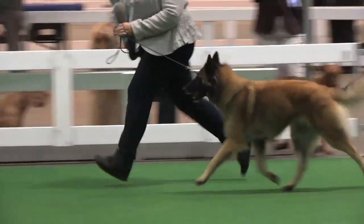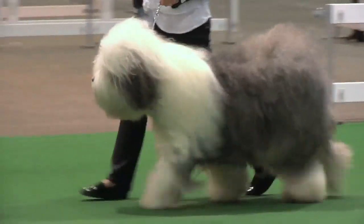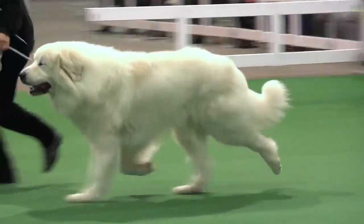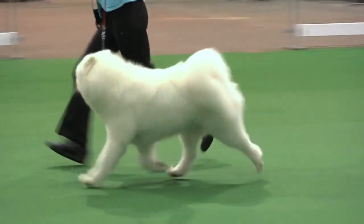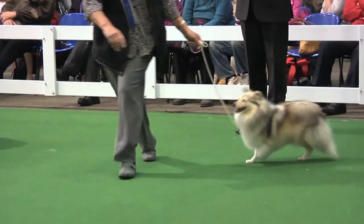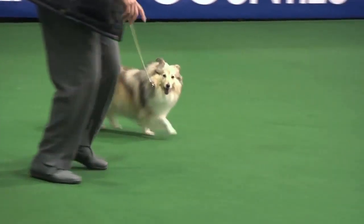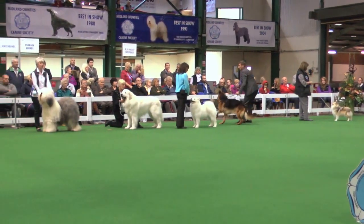Your appreciation for the Belgian Shepherd Dog, the Tervueren. The Old English Sheepdog. The Pyrenean Mountain Dog. The Samoyed. The German Shepherd Dog. The Shetland Sheepdog. Mr. Mallard has called for the class to be brought into the middle of the ring, and now we await the decision of who will be the winner.